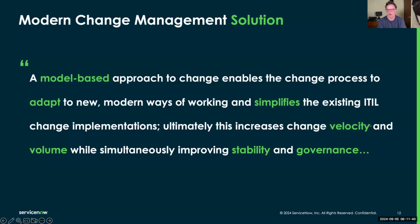Okay, so the first thing to land on, and this is really important to Service Operations Workspace for reasons that will become apparent as I talk, is that a model-based approach to change is something that we're promoting in ServiceNow. It's been around for a long time. And change models allow you to step away from the ITIL change models whilst using them in parallel, but they allow you to configure changes that can be done in ways that are purpose-driven for that bit of the organization. And that simplifies the change process and allows it to work with more velocity and handle more volume.